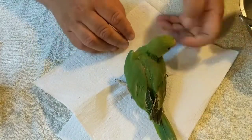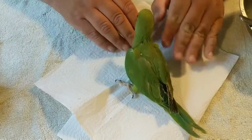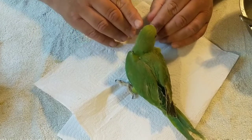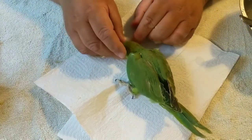They're funny. They're extremely good talkers. All of mine talk. I have 10 pairs, so that's 20 adult ringnecks that we have. I like how they bob their head jumping down. Well, that's just a baby begging for food.